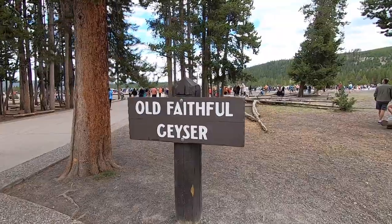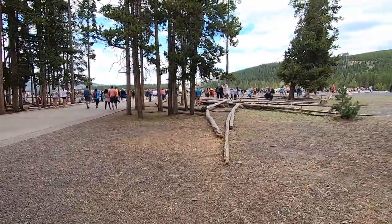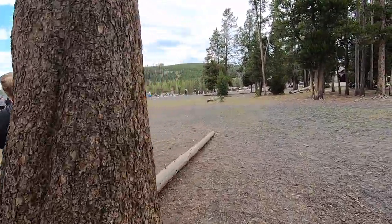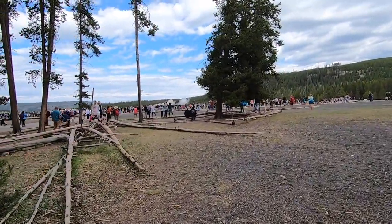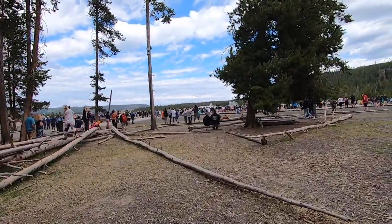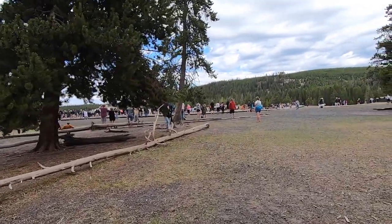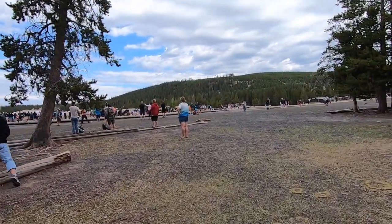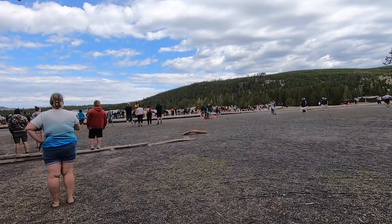Made it. Look at all the people. My goodness. Well, I'm staying back here in this gravel. We'll just film from back here. What do you say? All right. Wait for Old Faithful to be Old Faithful.